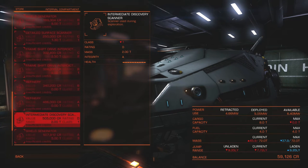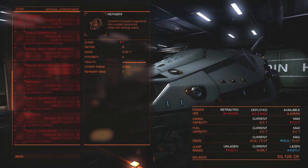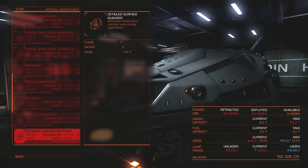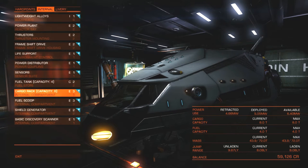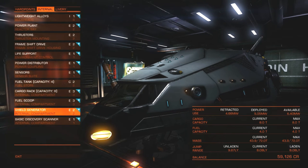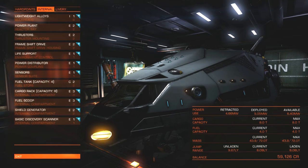Let's see, there's that intermediate discovery scanner. It's got an advanced discovery scanner for 1.5 million, which we're way off from. And then detailed surface scanner. That looks like something I can aim for. But I'll have to find a place to put it. Then again, once we leave the populated centers, I guess I don't need a cargo rack. So that would be an obvious place. So we'd replace the basic discovery scanner with the advanced discovery scanner, and probably replace the cargo rack with the detailed surface scanner, something like that. Right.